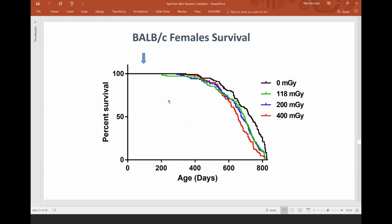And what you can see here is these are survivals for mice that are unirradiated. If you go up to 400 milligray, which is not a particularly high dose, you end up with about a 10% decrease in median lifespan.